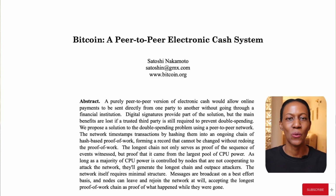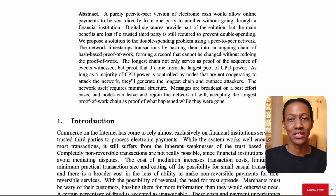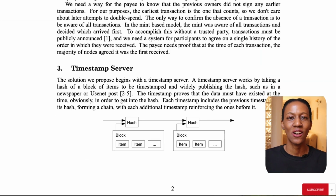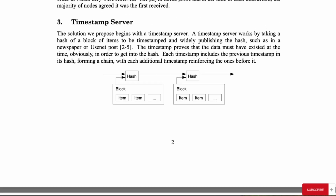If you just look at the abstract, it is very clear why the developers of Bitcoin developed it. Their goal was to create peer-to-peer electronic cash that solves the double spending problem without an intermediary using a peer-to-peer network. And then throughout the paper, the creators of Bitcoin go into greater detail regarding all these key aspects that are highlighted in the abstract.